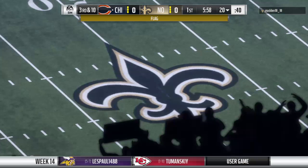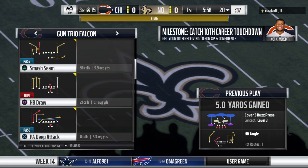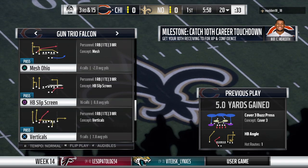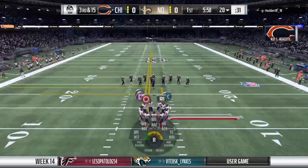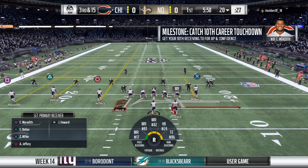Now some movement before the snap. And we'll hear from our referee for the first time this afternoon. And I don't think this is the script they had in mind for their opening drive. This is 3rd and long.